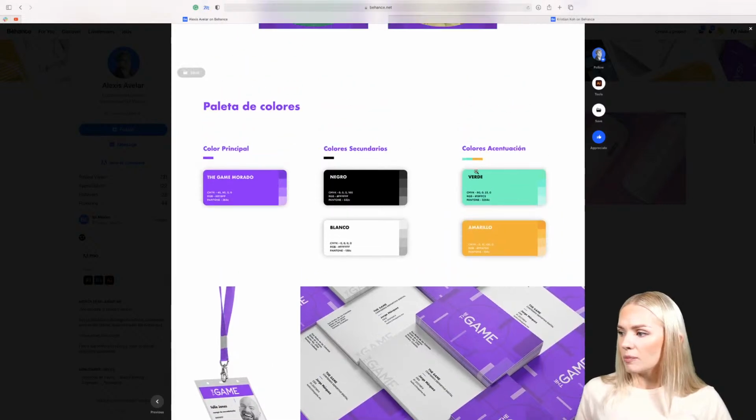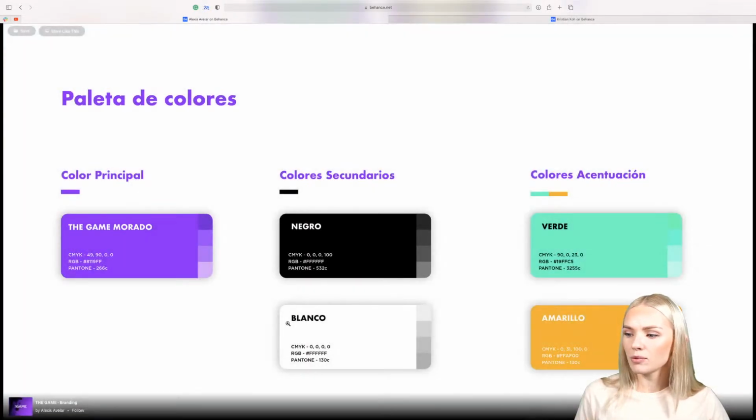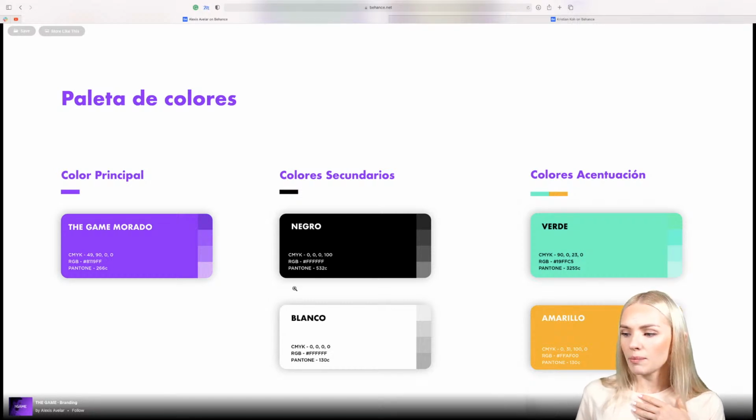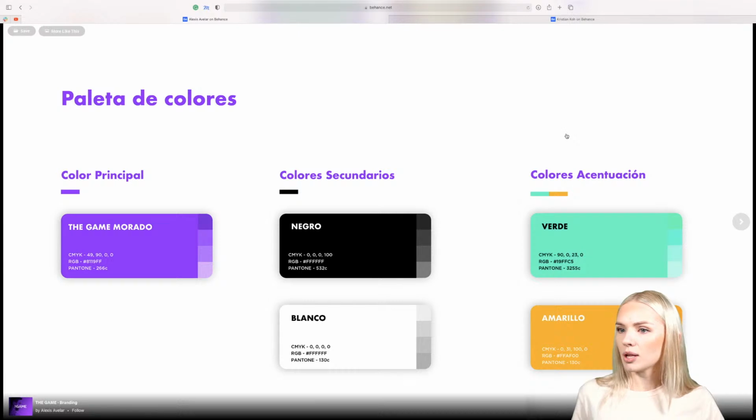Cool, we have the color palette. I think this is a great way to present the color palette. The only thing that I'm noticing here is that when you're putting a drop shadow, it always looks different with different colors. It might be the same setting, but here it looks darker than here. So when you have a very light background on the card itself, make the drop shadow a little bit lighter as well. That will help keep it cohesive, right?